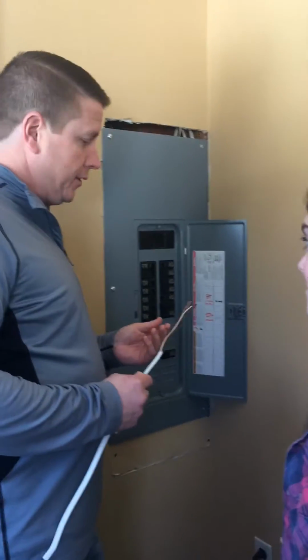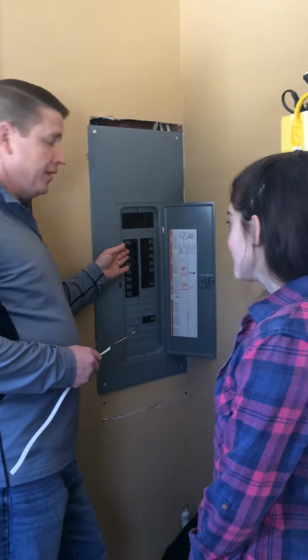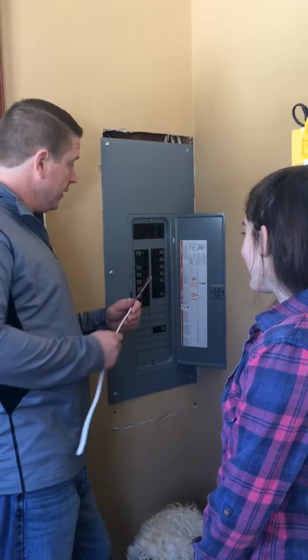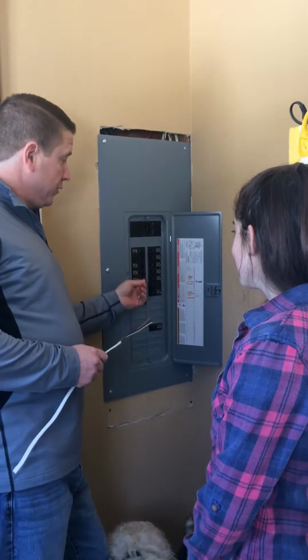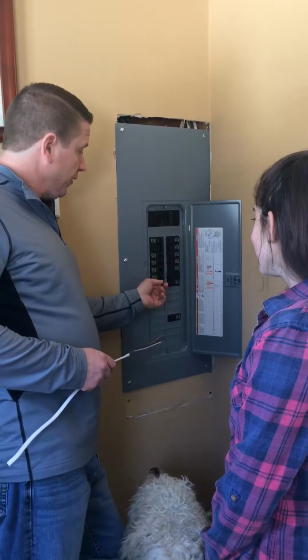All right, so you read about electricity and how it comes into the house. This is called the breaker panel. This is where everything comes into the house. So the electricity comes into the house from the wires outside, and then it's distributed to all the different parts of the house through all these different lines.